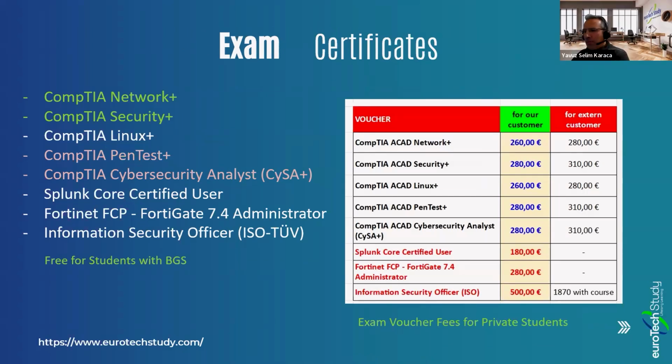Thank you, Mr. Soydan, for good explanations. Okay, let me try to summarize the remaining slides shortly. Then we have two graduated alumni. This slide shows the certificates that you will get during the boot camp. As you can remember from the previous slides, at the end of each module, you will be given a voucher. People coming from the job center who have a Bildungsgutschein will have the right to take these exams. But for private students, you see the exam fees here. But for students coming from the job center, they don't need to pay for these exams.